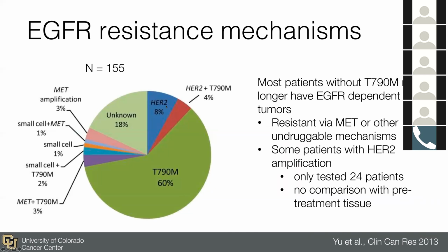Now, some people would argue that there are some patients with EGFR resistance that have HER2 amplification. However, it was actually a small number of patients. They say 8% here, and you look at this number of 155, and you say, what about those patients? They might respond because tarlozotinib should also inhibit HER2. The problem is they actually only looked at 24 patients out of this 155 with HER2 FISH, and they didn't compare it to pretreatment tissues.